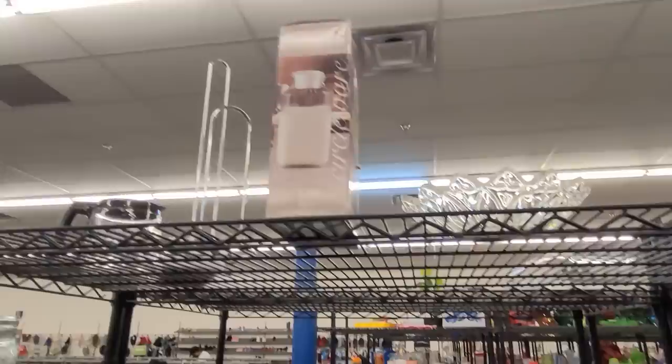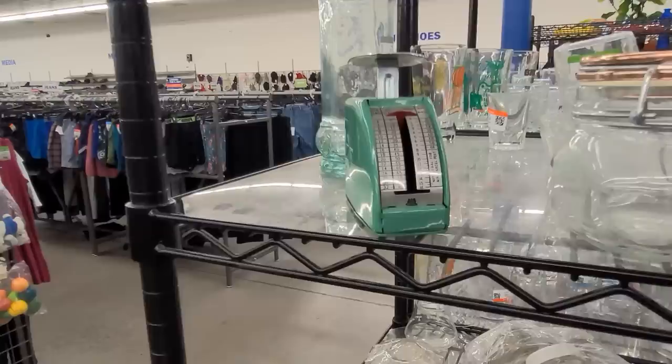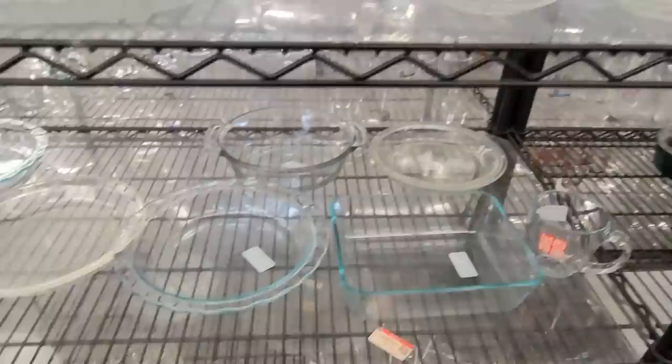Here we are in the kitcheny bits. Lots of glass. This is a little reproduction of a vintage postage scale. Shouldn't really be in this section, should it? But it just goes to show it pays to check every single shelf and aisle, even the ones where you don't think you're going to find anything interesting.